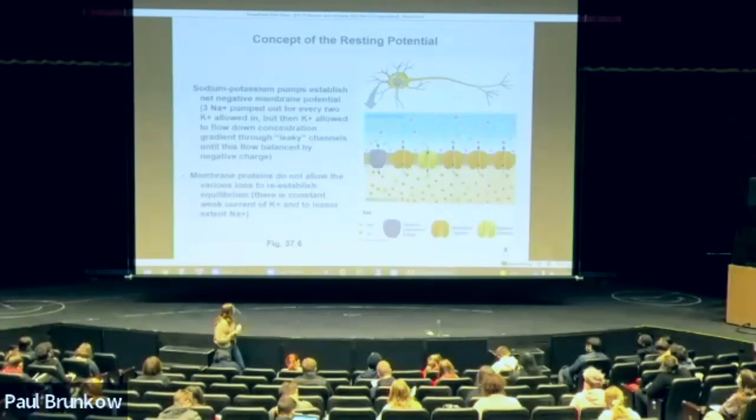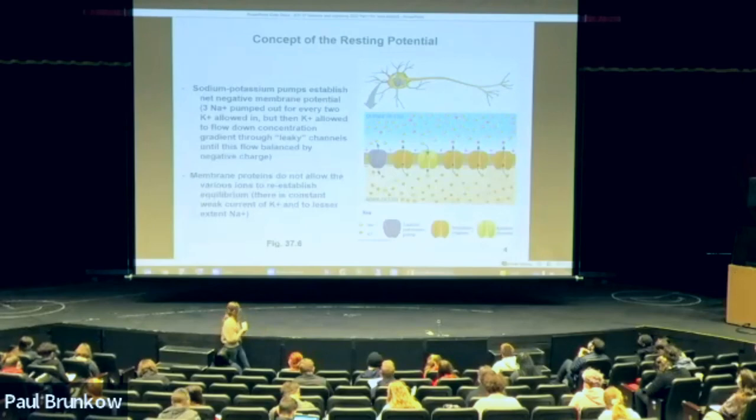So now starting to talk about nerve function. The first thing is the concept of the resting potential. This is a neuron that is doing nothing. It's just at rest. It's just hanging out. It's not carrying information, not transmitting a signal. It's just there.